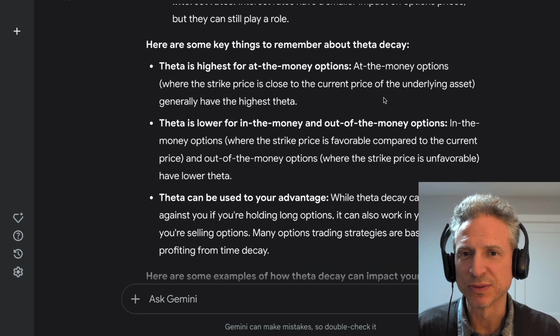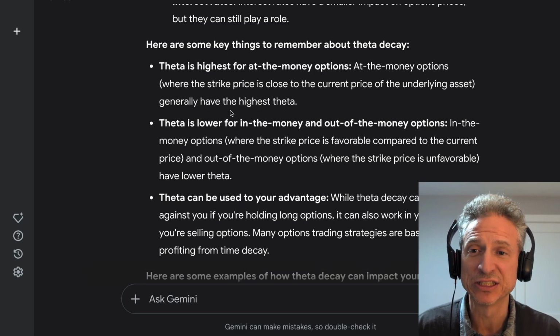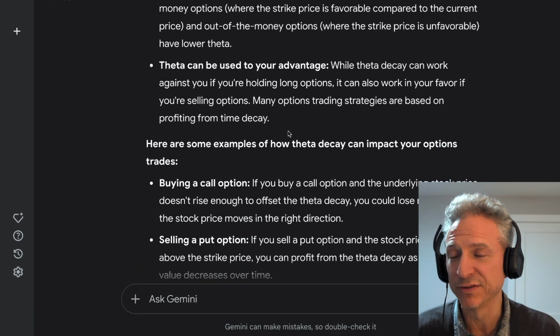There are some key things to remember about theta decay. Theta is the highest for at-the-money options. At-the-money options, where the strike price is close to the current price of the underlying asset, generally have the highest theta. Theta is lower for in-the-money and out-of-the-money options. In-the-money options, where the strike price is favorable compared to the current price, and out-of-the-money options, where the strike price is unfavorable, have lower theta. I will cover all of that. I'll even give you an example.